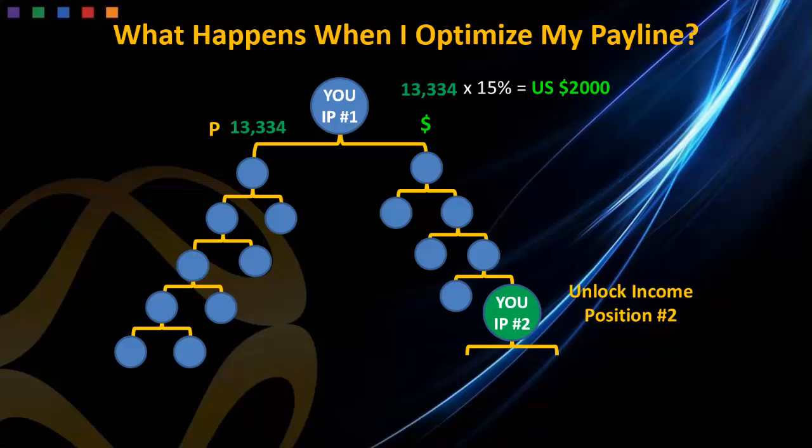Any business that you continue to build under your second income position will not only pay that income position, but all the points will roll up to every single business above it, including your first income position. That means you'll have a very solid pay line, and that will allow you to generate even more residual income.